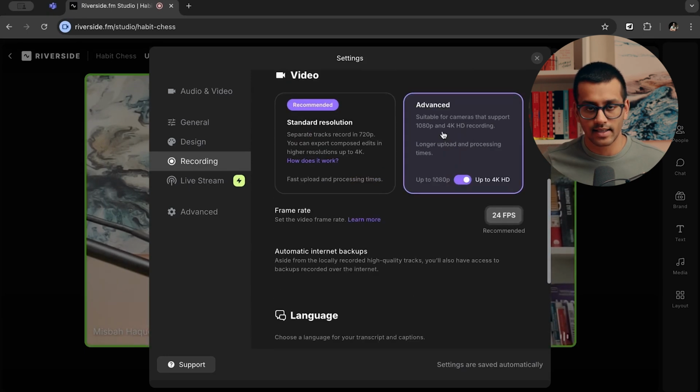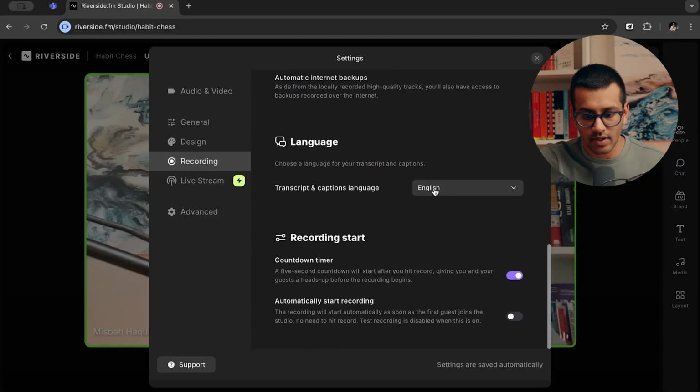Now, one of the really nice things about Riverside is that the transcript is generated inside of here instead of you having to go to another app to do that. And so you can, of course, select the language that you want, and it will kind of remember that for when you are editing captions and stuff in the future as well.